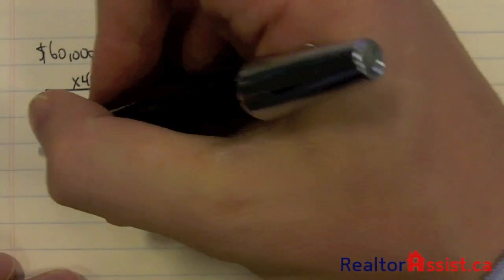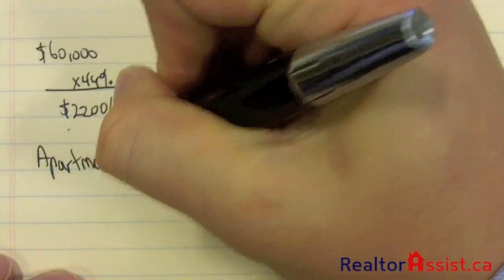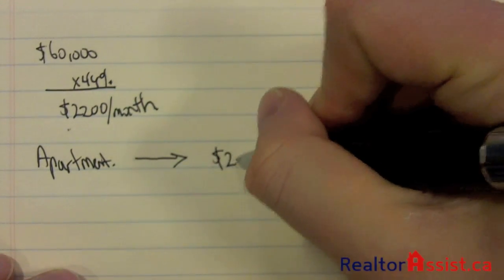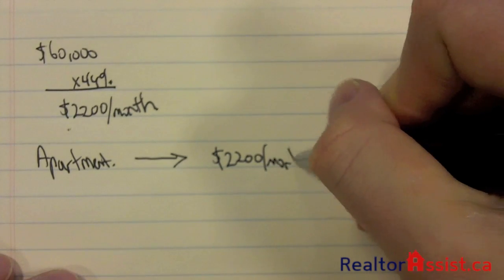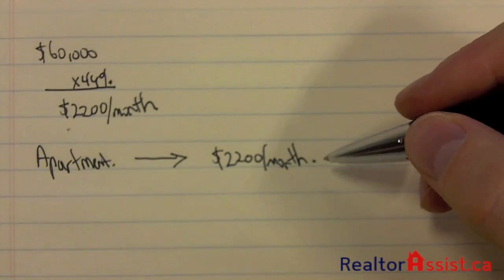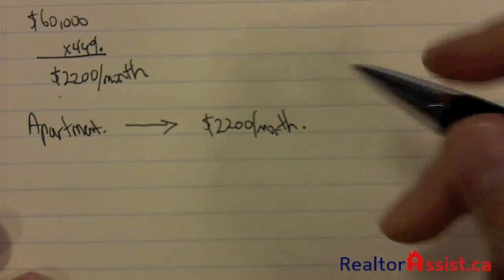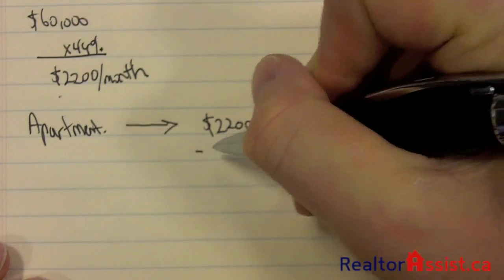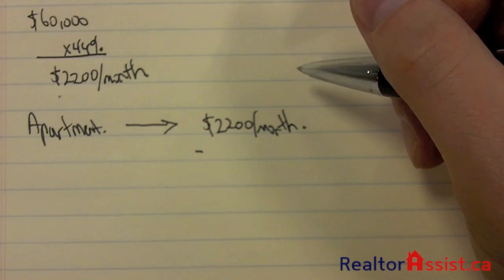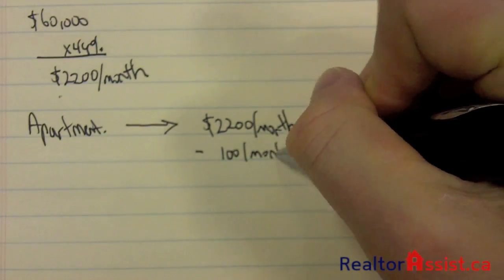So let's assume that we want to get an apartment. At $2,200 a month, we cannot use that amount to figure out our mortgage. We actually have to do some reductions. The first reduction the bank is going to want us to make is to take off our taxes. For an apartment, maybe $1,200 a year is fair, so we might just take $100 a month off for taxes.